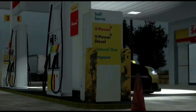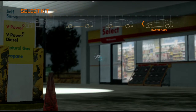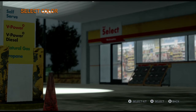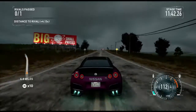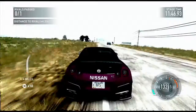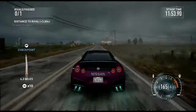Let's change a color. I'm going to stick with the Nissan, but I don't like the color. Select kit, let's go for the racer pack, and I think we said purple. Let's go for it. Oh, that looks nice in purple. Right, we just have a bit of catching up to do, but that's not a problem.